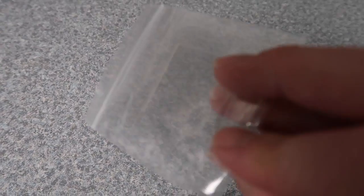Transparent, can you see it? That's a Hasselblad focus screen mask, $17.79 going to Oregon. There it is. Shutter release cord, $16.79 going to Florida.